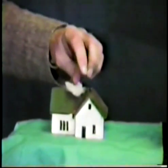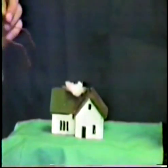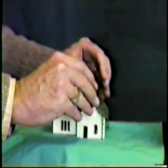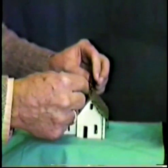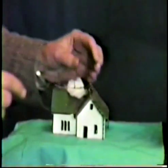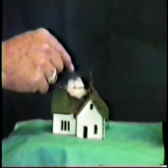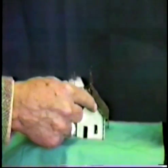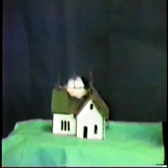Now we're going to replace the cotton or flammable material on this building and put on a lightning protection system consisting of roof air terminals, conductor cables, and grounds. And now as the lightning strikes, you can see the difference. Lightning always goes to a point or to an air terminal, and through the conductor cable is carried to ground.